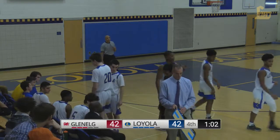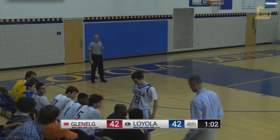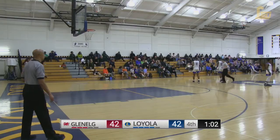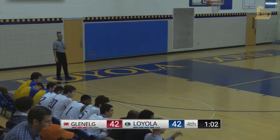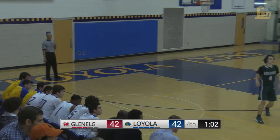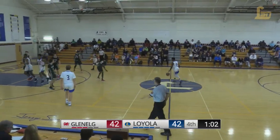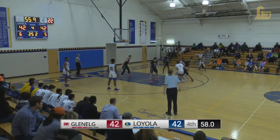Defensively, you have to lock down on the perimeter. The Dragons have been getting a lot of open threes to fall so far. So Connor Hepting is going to get the ball for the Dons to get it out. And J.J. Hallaby will take it up. One minute left exactly in the game. 25 seconds left on the shot clock.